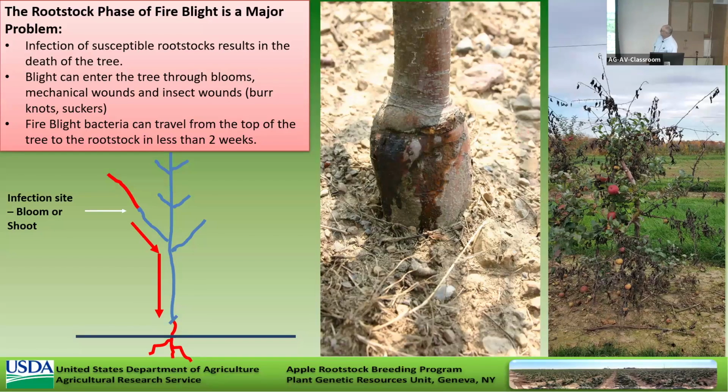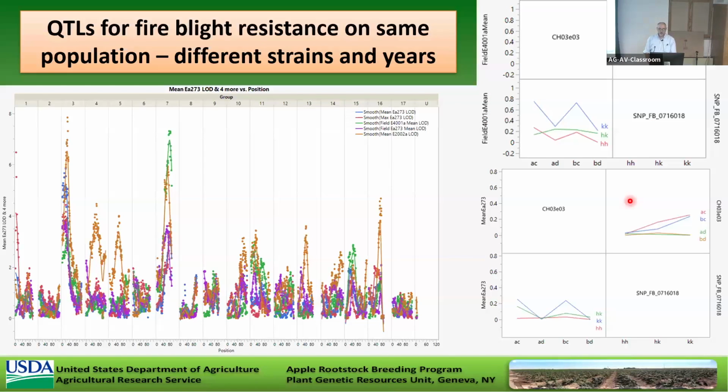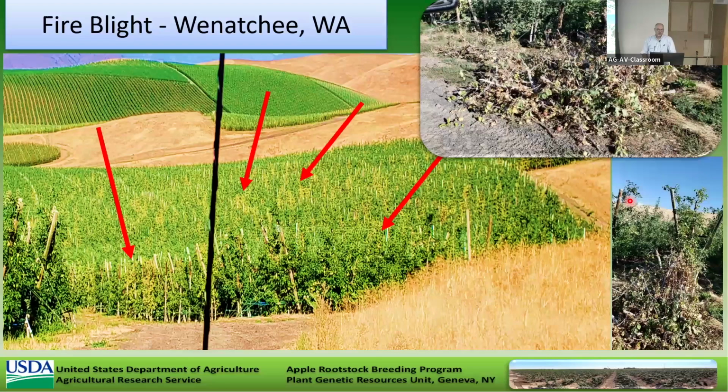This is what it looks like when a tree gets killed by fire blight. It takes a couple of weeks to do it. We studied the genetics over and over, several years, and with several different strains of the fire blight bacterium. But when you see it in the field, see these yellow lines right here? These are all fire blight affected trees that are going to die. This orchard was planted, I think it was Fuji planted on M9, and it had to be removed.